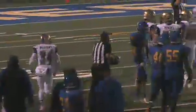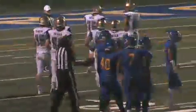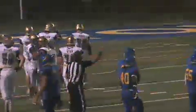Hey. Now here's a quick handoff. Number 34 running wide to the far side, and he's got the edge, and he's got more yardage all the way up to the 29-yard line. That's Clayton Williams, who I think got hurt earlier in the game, but he's back in there now for the Vikings. He's had some nice runs here tonight for them.